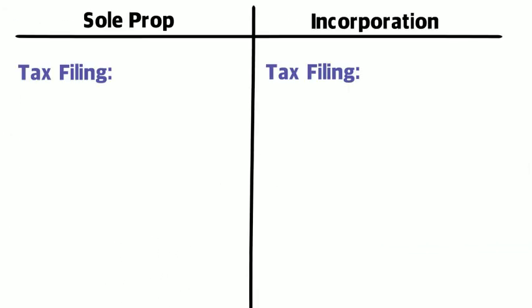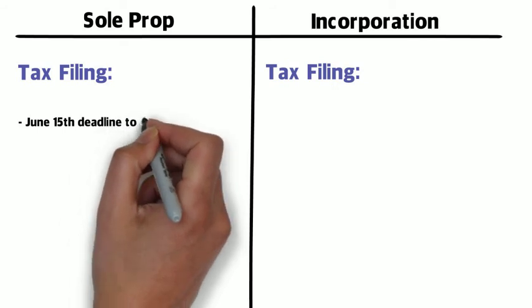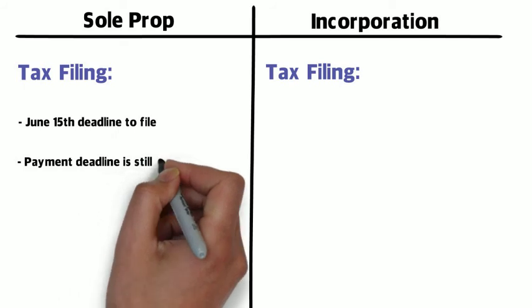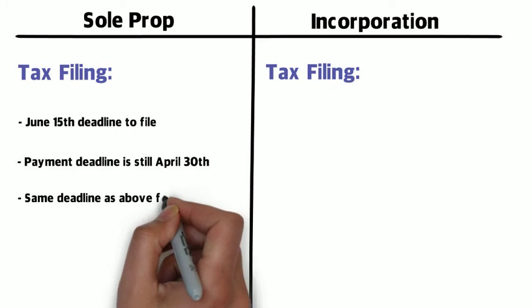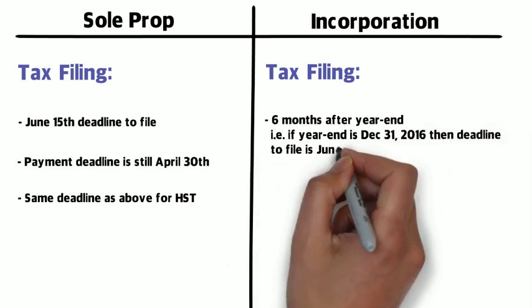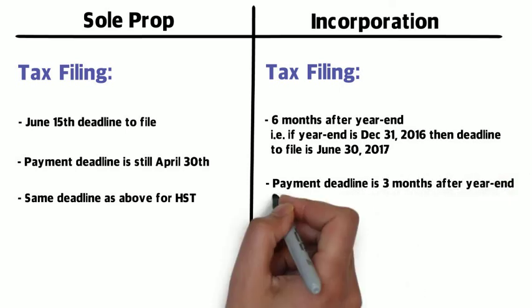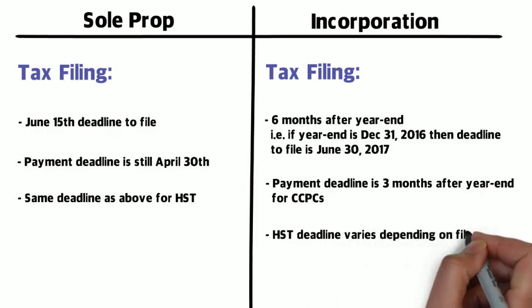Now, in the end, let's look at your tax filing needs. Under your sole proprietorship, the deadline to file your tax return is June 15th of every year. But the deadline to pay your taxes is still April 30th. And April 30th is still the deadline to pay any HST to the CRA. Now for your corporation, the deadline to file your tax return is 6 months after the year end, but the deadline to pay your corporate taxes is 3 months after the fiscal year end. And HST filing and payment deadlines vary based on filing periods.